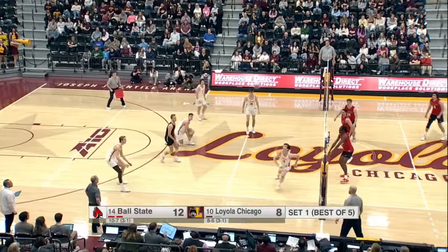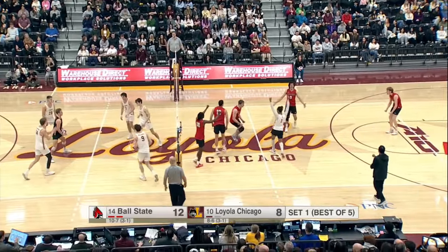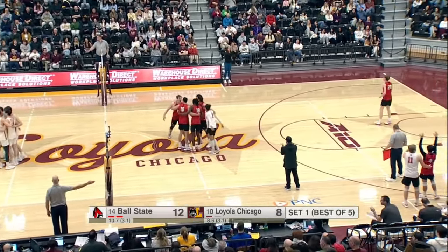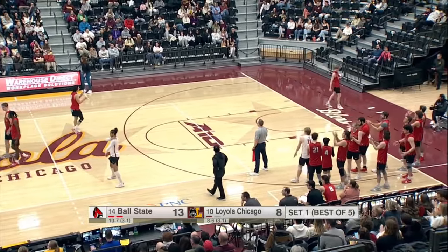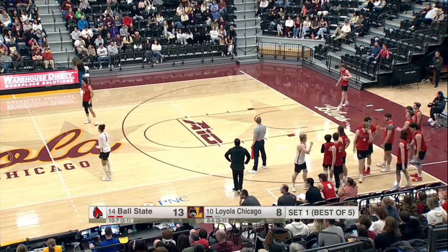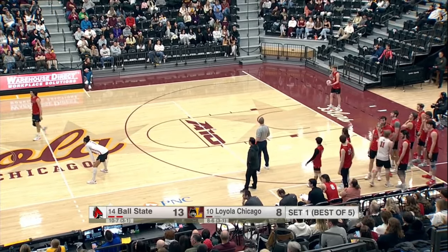Three straight 20-win campaigns. Coming our way, there was McGilligan and a block, and Davazucheva combining with Rodney Wallace, the senior transfer from Lindenwood, to stuff that one. Seeing multiple runs now for Ball State. Might look to see a change somewhere from the Ramblers at some point.